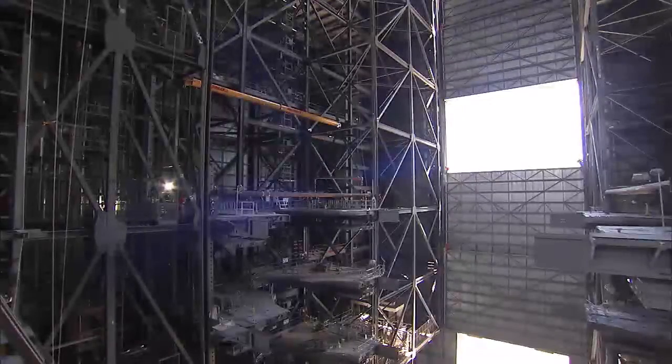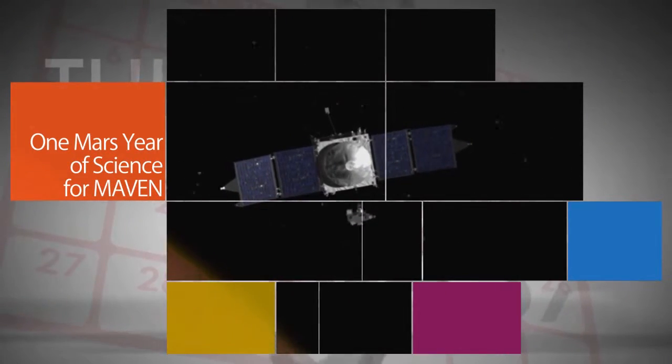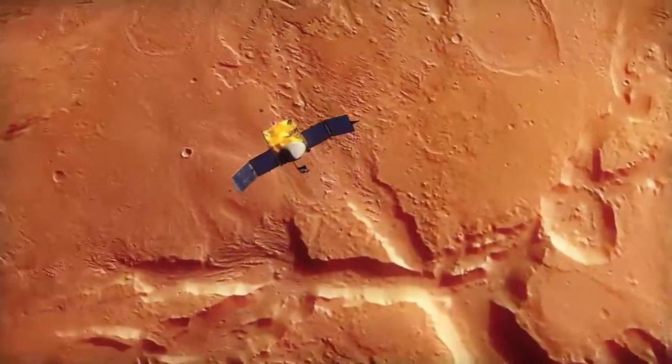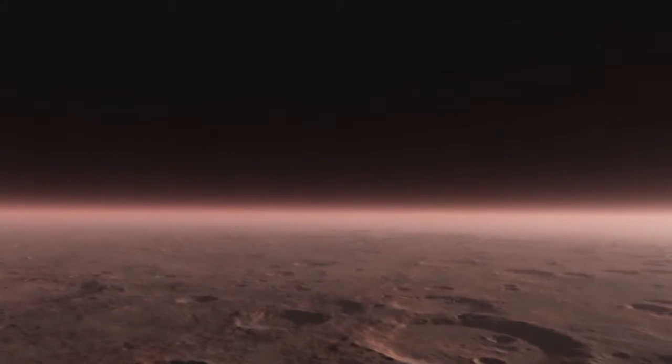from the storm. On October 3rd, NASA's Mars Atmosphere and Volatile Evolution, or MAVEN mission, completed one Martian year of science observations at Mars. One Martian year is equivalent to just under 2 Earth years.